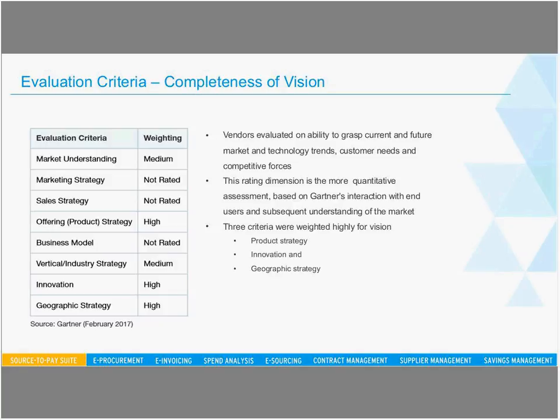And here, the key criteria that are weighted most heavily are certainly product strategy, more of that roadmap, what innovations are coming down the pike, and geographic strategy, how well you're covering the globe from a region standpoint, from a vertical market standpoint as well. Those are the most highly rated criteria when it comes to completeness of vision.